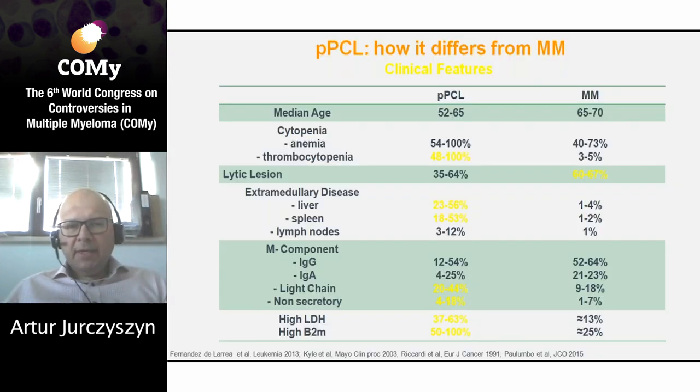First, we should think about how to differentiate between plasma cell leukemia and myeloma. Especially, as you see here, people with primary plasma cell leukemia are a little younger than people with myeloma. We have people between 50 and 60 years old, and in myeloma, it's about 70 years old.